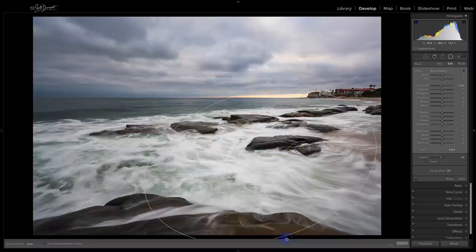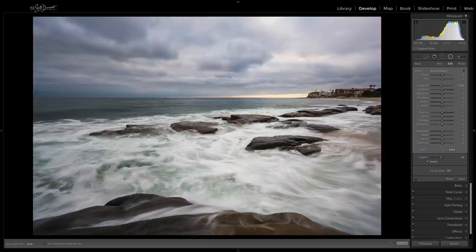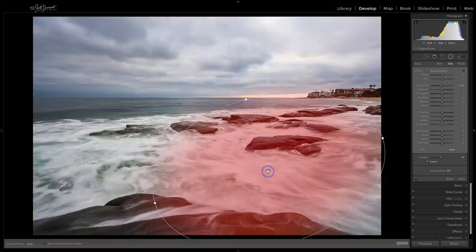And let's expand it out a little bigger than I might normally do, because there'll be a feather in here. If I hover over this, you'll see first off that I'm affecting outside of the radial. I like to work with my radials affecting what's inside them. And we can see that starts to taper off toward the edges. So two things we want to do here.